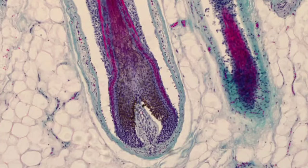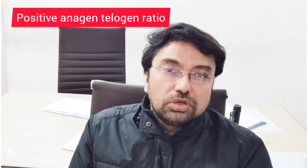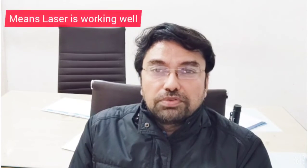And the third thing they did was electron microscopy to see the different phases of hair. The telogen hairs are shorter, they are smaller, and the anagen, the growing phase hair roots, are bigger in size. So they compared whether the telogen shafts are fewer, or whether a telogen-anagen shift is happening after the CO2 session.